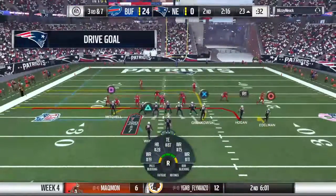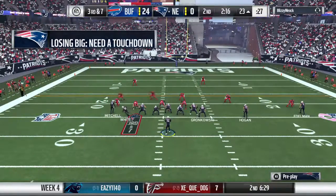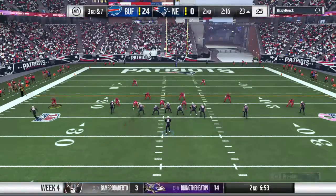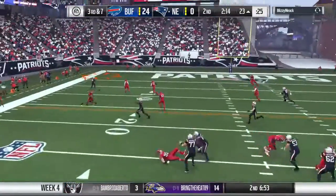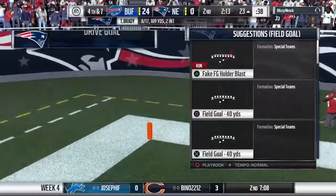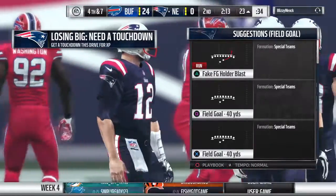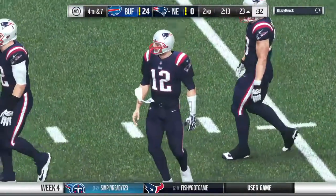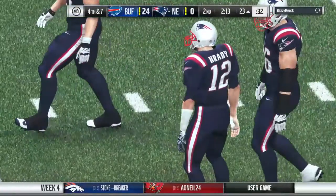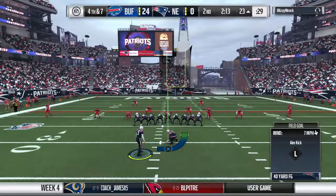Long drive. The defense just cannot seem to catch a break and get off the field. From the gun on 3rd down, Brady. And too much juice. It'll be out of bounds, incomplete. So on 4th down, Brady will yield to Gostkowski for the field goal try.